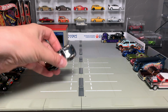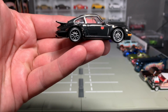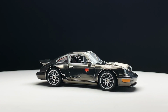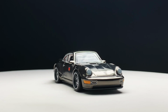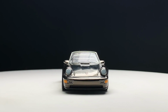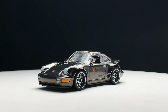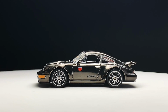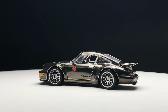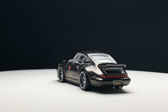Next one. And this is the first of two castings that actually repeated in the RLC year, and this one really repeated. This is the Porsche 964. If you remember this one, this is the first release, Magnus Walker's Porsche 964. It has an opening trunk. I'm just going to showcase the models themselves, but I'll mention that this one has an opening trunk, detailing on the engine in the back, and Fuchs style wheels.